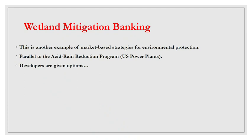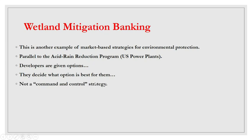But the idea here is that developers are given options. And when you're given options, then you can decide what the best option is for you, right? So we agree that this is market-based because you get to make decisions and things are going to be dictated by the market. The price is going to be dictated by the market. It's clearly not a command and control strategy, other than there are regulations that say no net loss of wetlands. So you're going to have to meet that. You're not allowed to have a net loss of wetlands, but outside of that, your way of meeting that requirement is up to you.